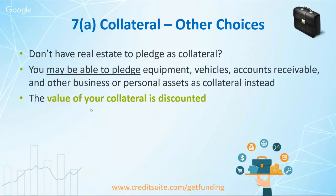The value of your collateral is discounted, meaning if your vehicle is worth $20,000, they don't care about what it's worth if you retail it. They want to know what's called a fire sale value. A fire sale value is, if they have to take that car back to get their loan paid back, how fast could they sell it? They don't want to put it on Auto Trader and have it sitting there for months. They want to be able to sell this super quick. So they're only going to give you like a wholesale Blue Book type value for that. If you have any car experience, you know what I'm saying. They're looking for the wholesale value of what that collateral is worth.